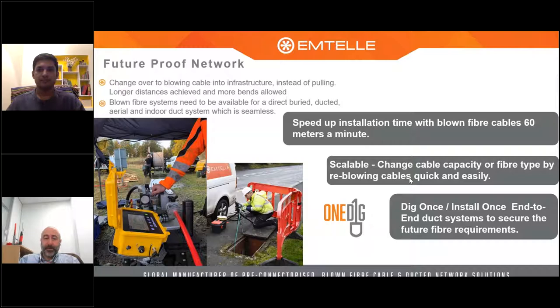They can be buried in the ground. They can be installed into ducted systems. You get aerial variants of it, and you get indoor duct systems. So the whole system can be seamless from one splice point to the next splice point without having to put any splices in between, which makes it a lot easier for the installation.